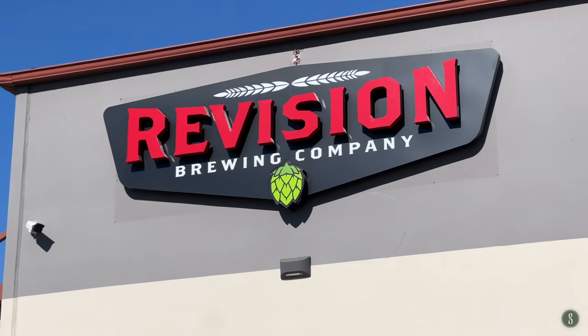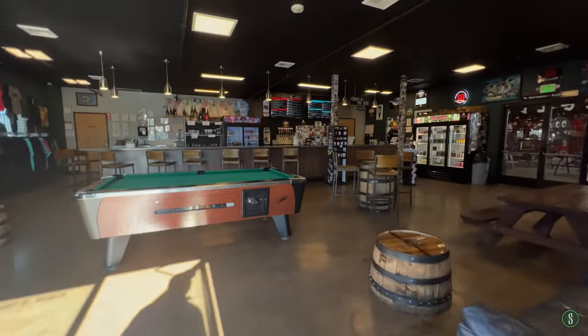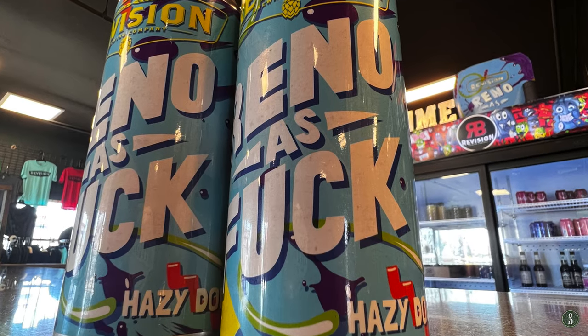The morning after my ride, I decided to visit Revision Brewing in Reno. Oh, I like this place. These guys make one of my favorite hazy IPAs, Reno as Fuck. Wow, what a delicious brew.